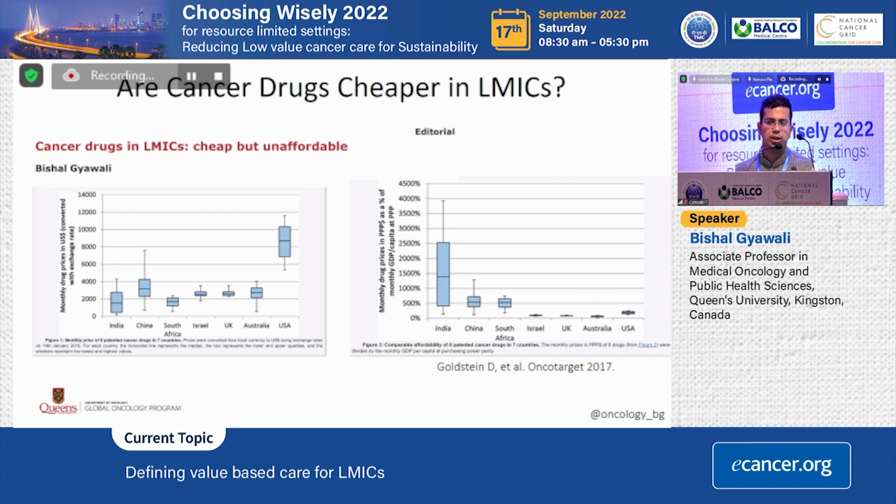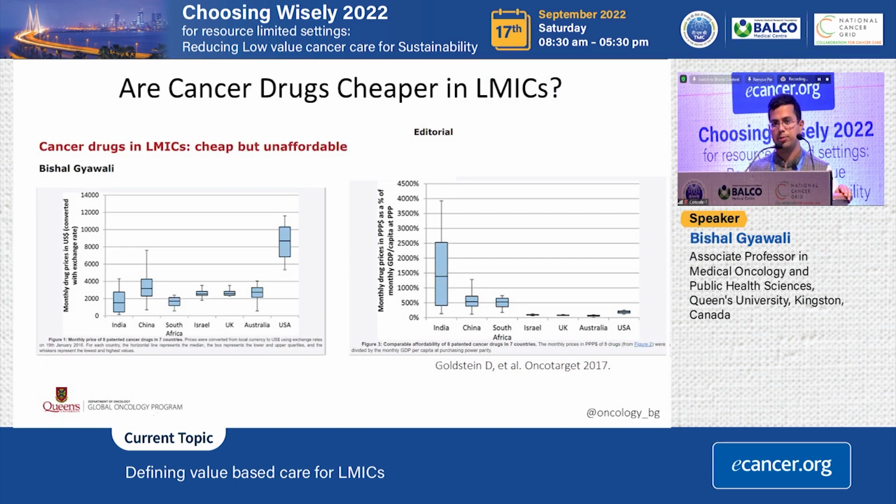Dan Goldstein and his team did a very nice research where they compared cancer drug prices in several countries, including India, and they compared that with other high-income countries like UK, Australia, USA. And what they found was, yes, of course, the drug prices are far lower in countries like India than what they pay in countries like US, UK, and Australia. But if you compare that with the GDP of the country, with the per capita income of the country, then it is far more expensive.